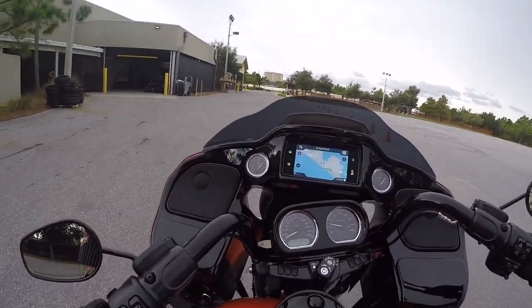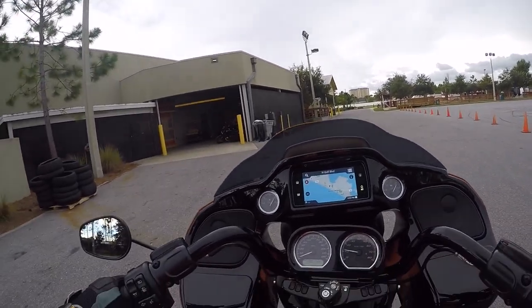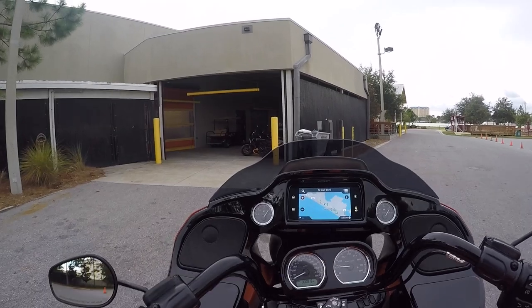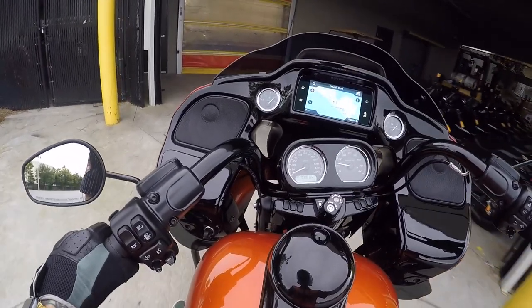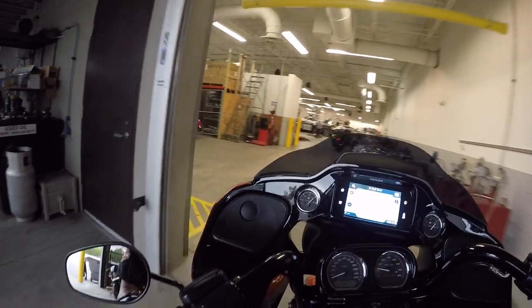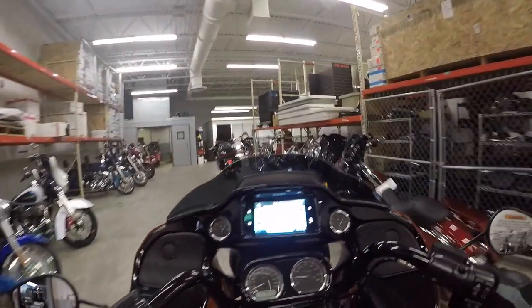So if you've been wanting to hop on a touring bike, but you think the weight is a little intimidating, don't let that bother you. These bikes ride like a dream. And I could ride this thing for hours and hours on end. So anyway, I wanted to touch on the center of gravity a little bit. I'm gonna bring her back in so we can get this bad boy on the showroom floor and possibly to a new home here pretty soon.